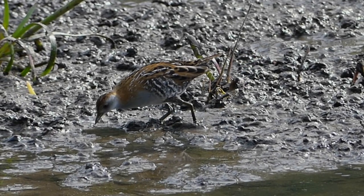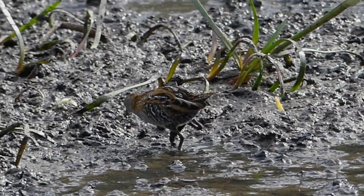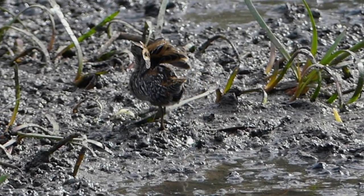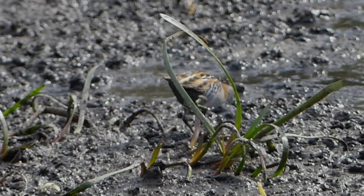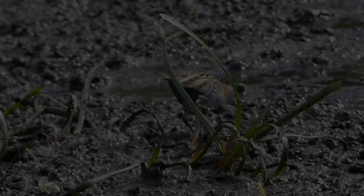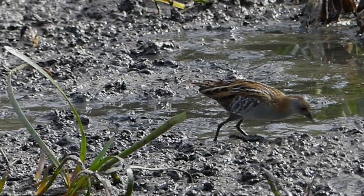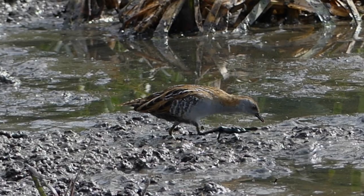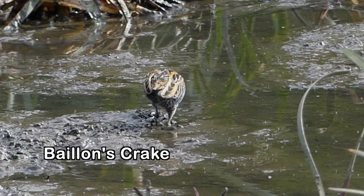The smallest crake in Australia is Baillon's crake, also known as marsh crake, a tiny bird with a worldwide distribution. It has a wide range within Australia and seems to move northwards in winter. Because of its small size and long toes, it can run across floating vegetation like a jacana. It shares the same shy, secretive characteristics as the rest of its family, which makes it difficult to observe, even though it may be quite common.